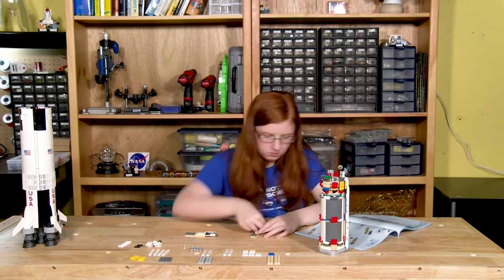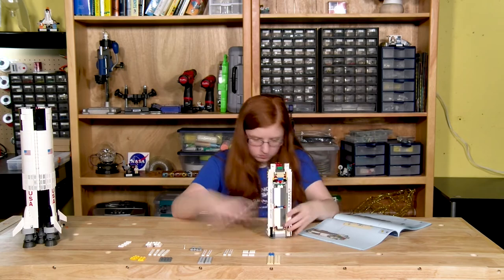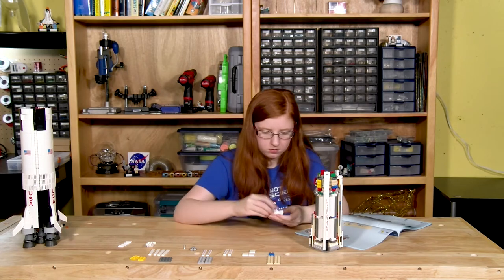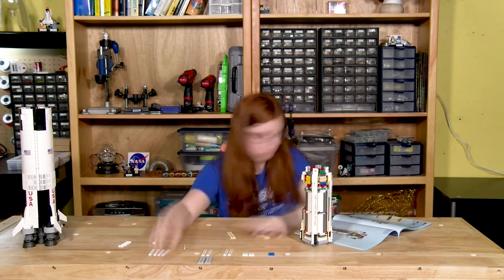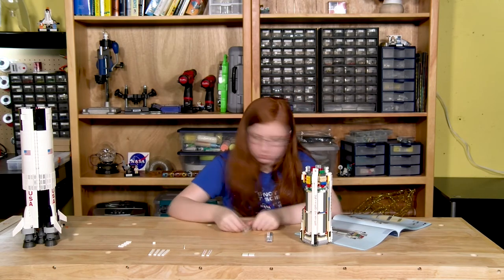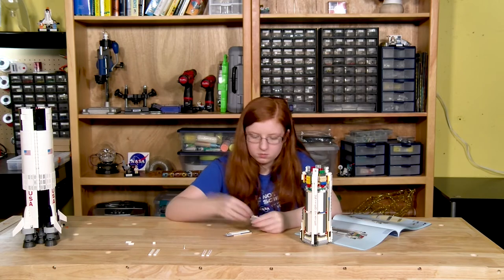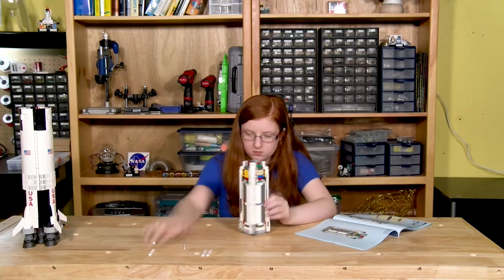NASA's actually offering to give away a Block 1 Saturn V rocket, which means that it's one that didn't have humans on it, which were the Block 2 rockets, to any university, library, etc. that wants one, but they would just have to pay for shipping. And the Saturn V rocket is so big that it would cost $250,000.